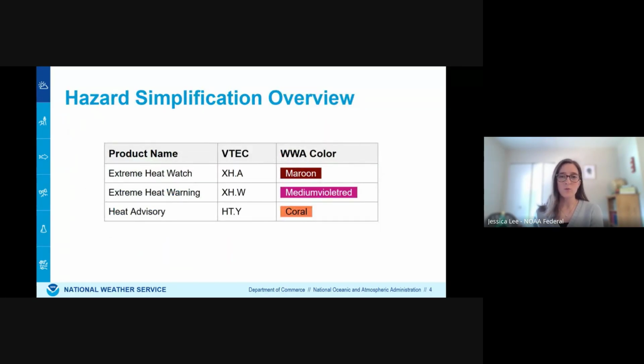The Extreme Heat Watch Warning products will use a new VTEC phenomena code of XH, and the old Excessive Heat Watch Warning VTEC phenomena code of EH has been retired. And this new VTEC was necessary just to ensure that the old product names are not inadvertently used in partner dissemination systems. And then as far as colors, the colors for Extreme Heat Watch and Warning on our WAWA maps will mirror what was used for the Excessive Heat Watch and Warning, and there have been no changes made to heat advisories with this.